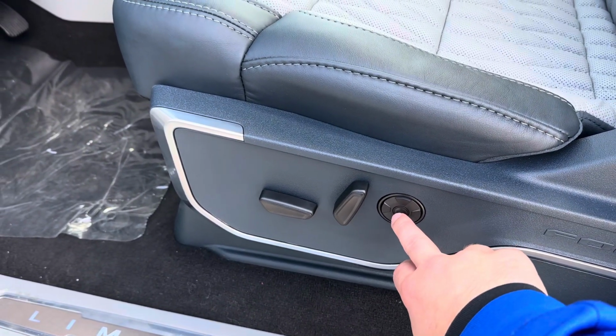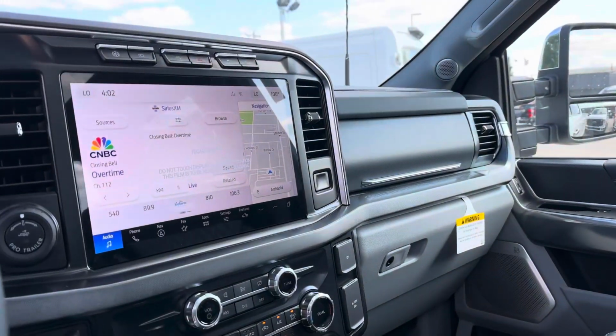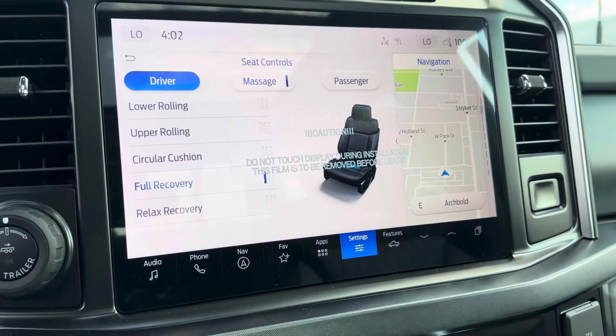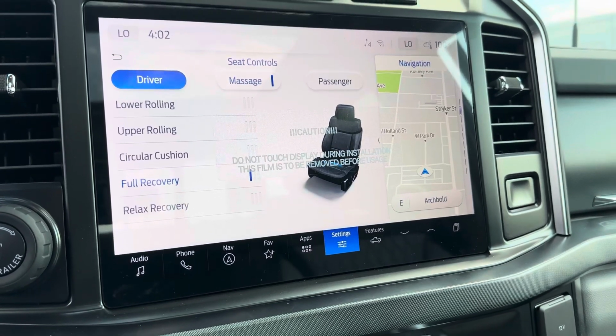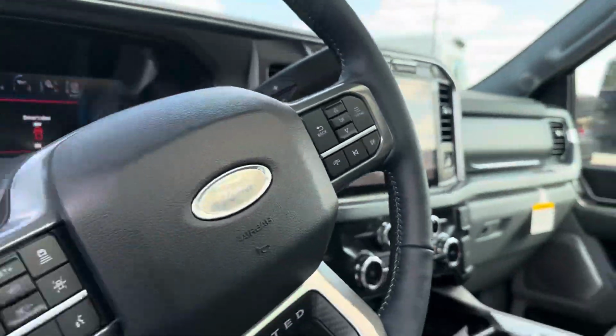But down here, you've got full power. You've got your massage seats right here. You just go ahead and click this button. I'll show you. Click that button. And then it brings up for driver and passenger all kinds of different options. And then each option has three different levels of massage in there. And then just go ahead and click this button again. Turns it off and takes it out. So there's that for you.